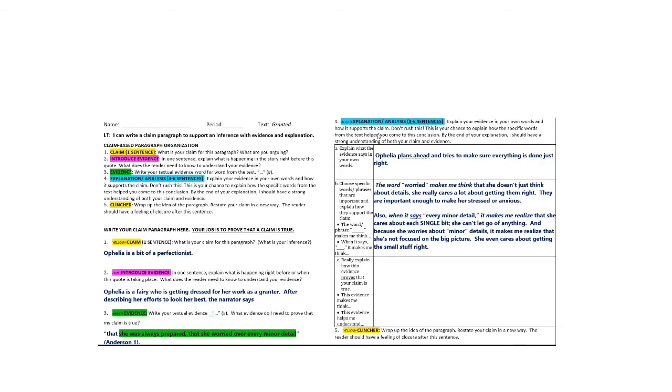So I might say this. The word worried makes me think. And I am using this phrase, the word blank makes me think. That's why it's in italics here. The word, quote, worried makes me think that she doesn't just think about details, she really cares a lot about getting them right. They're important enough to make her stressed or anxious.